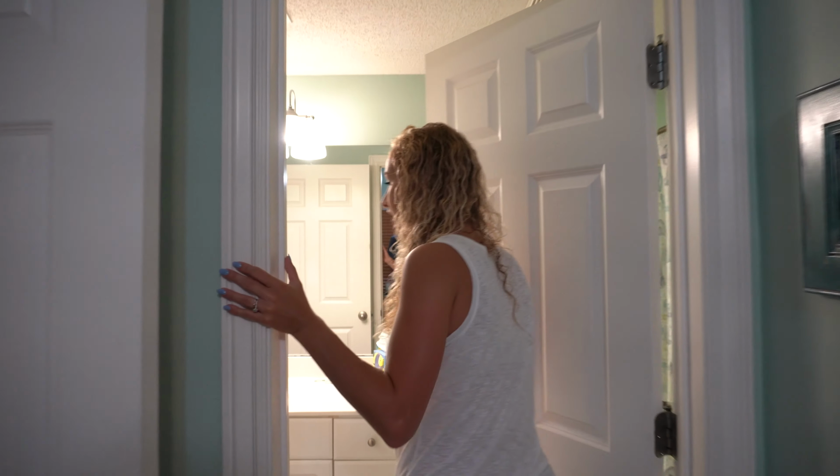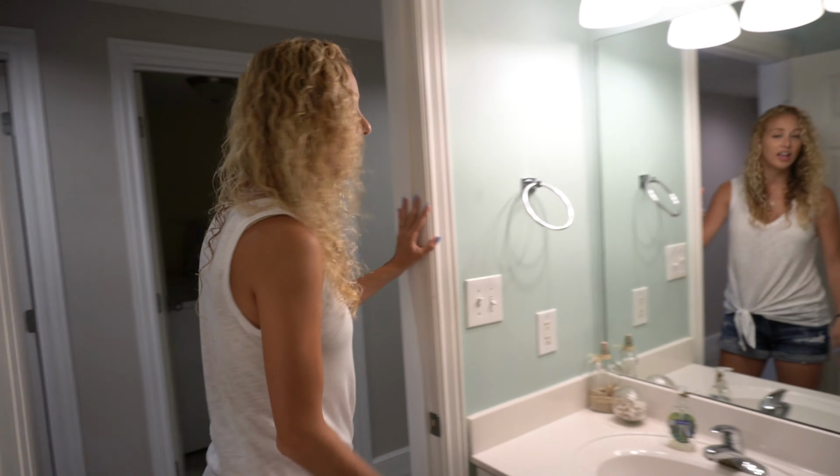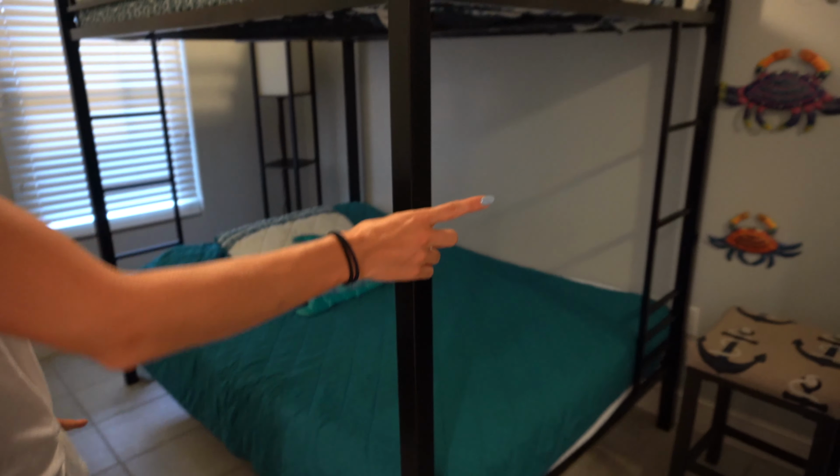So they have a door to the bathroom actually. It goes through to the hallway, but they have a full bath in here, so this room and this room share this bathroom. So this has a nice bunk bed, full size on both top and bottom. They have the closet. It's a little small too, but it's not too bad, especially if it's kids staying in here. And their view is the parking lot also, but that's okay.